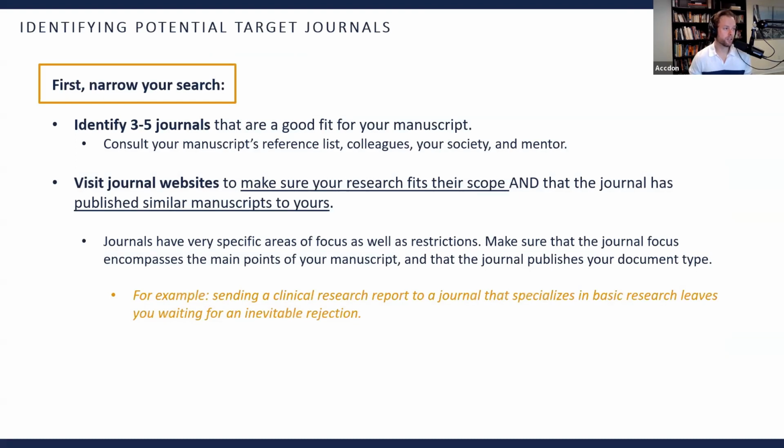Okay, so to get into the nitty-gritty of it, identifying potential journal targets. The key is to narrow the search. So again, you may have a large pool for your work in general, but looking for 3 to 5 journals that are a good fit for your manuscript. That way, if the first one doesn't go through, if the second one doesn't go through, you immediately know the next that you have on the list to go through, which I think is a key step.